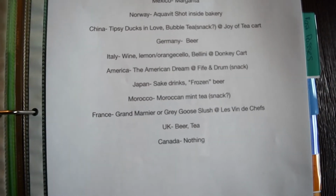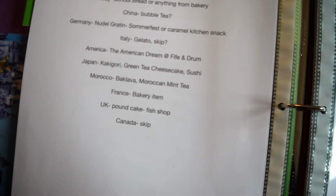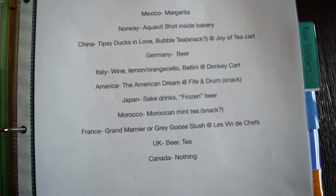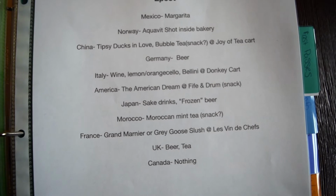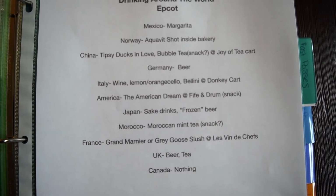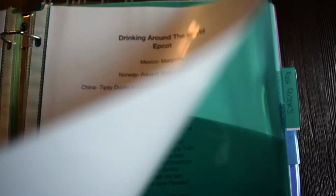If you notice, on both of them I put that we wouldn't have anything in Canada. That's just because from all my research, they don't really have too much in that pavilion that we couldn't get here at home. So I don't want to be wasting snack credits or money on drinks that we could just get here at home.